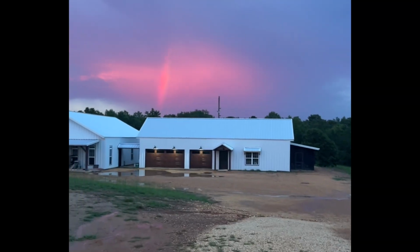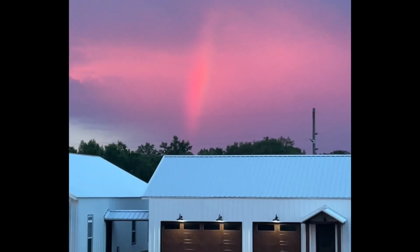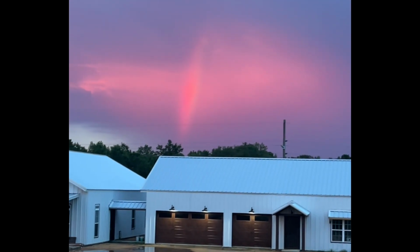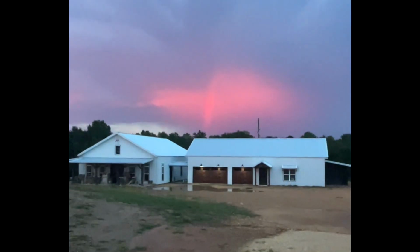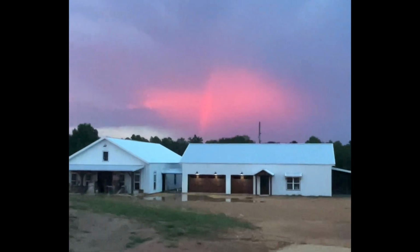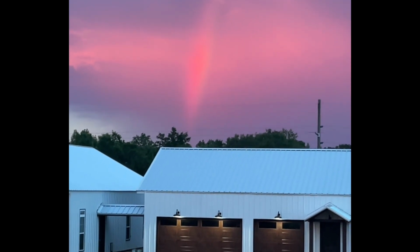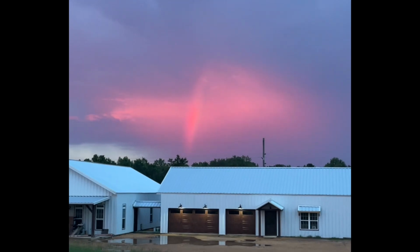Y'all, this is the coolest rainbow I have ever seen. Look at this thing. That is just crazy. I've never seen a rainbow like that. Never. That is awesome. And it looks really cool in person versus the camera, but it is, wow.